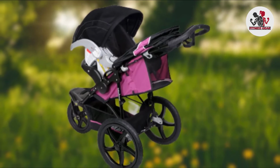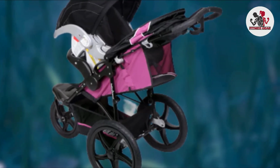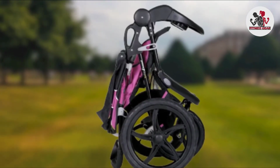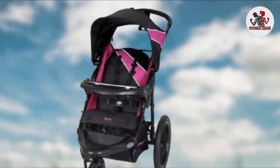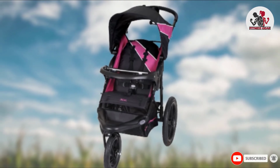Its compatibility with Baby Trend infant car seats is another great reason to add this to your collection if you've got one already, and further pushes the consistent quality you need when shopping for accessories for you and your kids. Be sure to also check out our list of the best running shorts for more great items like this.